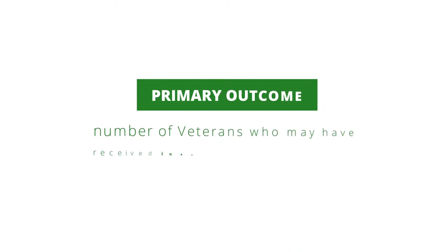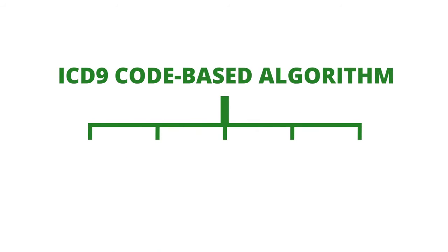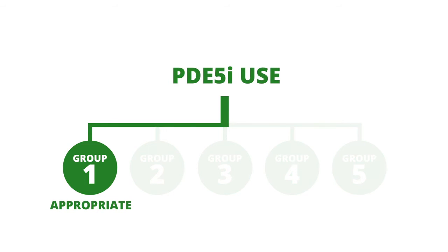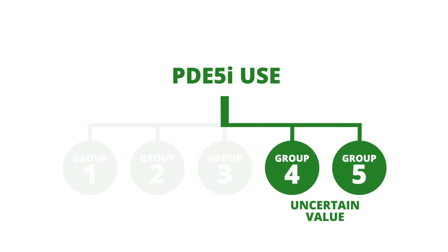The primary outcome of the study was a number of veterans who may have received inappropriate PDE5 inhibitor for pulmonary hypertension. The study investigators created and validated an ICD-9 code-based algorithm to categorize study participants into each of the 5 World Health Organization, or WHO, groups of pulmonary hypertension. PDE5 inhibitor use for WHO Group 1 pulmonary arterial hypertension was considered appropriate. PDE5 inhibitor use for WHO Groups 2 or 3 pulmonary hypertension was considered potentially inappropriate, and use in WHO Groups 4 and 5 pulmonary hypertension was considered of uncertain value.